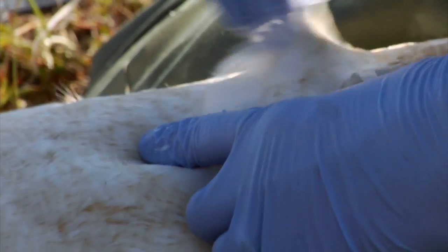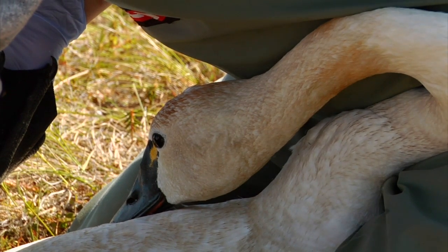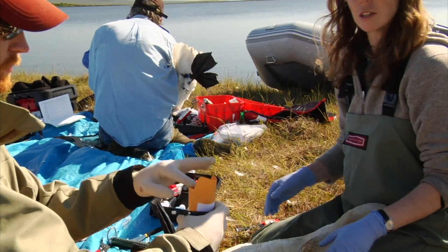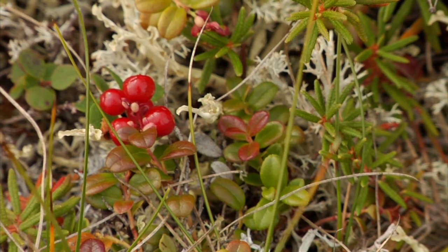We're collecting a few feathers for basically a way to look at where the feathers were grown, the signature of the soils, where the birds were feeding when they grew those feathers. So it gives them another way to look at migration and areas that the birds use.